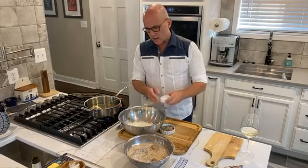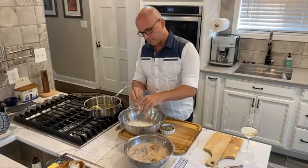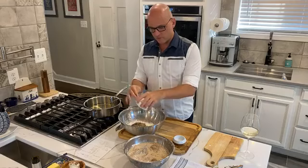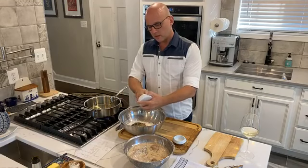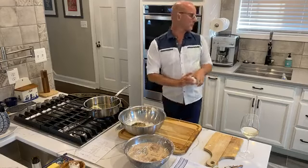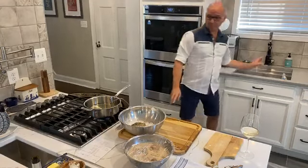We're going to add in 2 teaspoons of baking powder, right? And then the rest of our herb mixture from before. So it's got onion powder, chili powder, garlic powder, coriander, salt, and pepper.